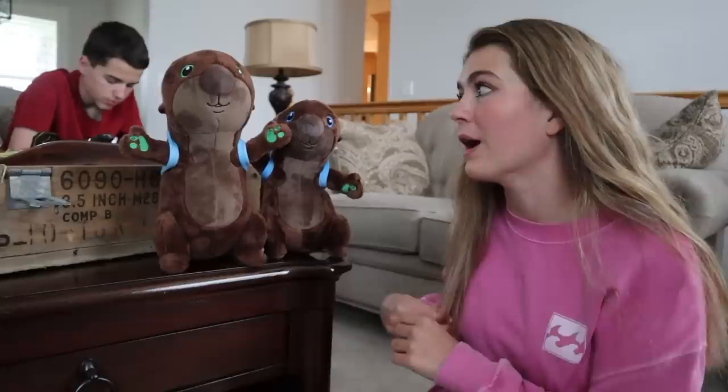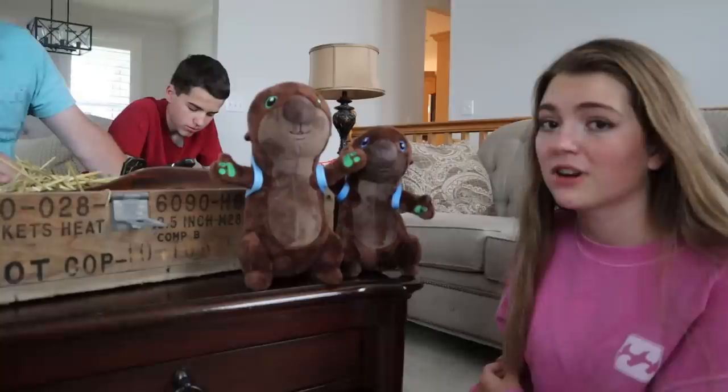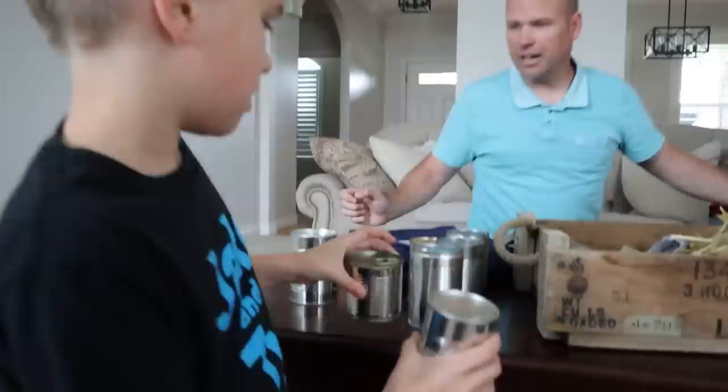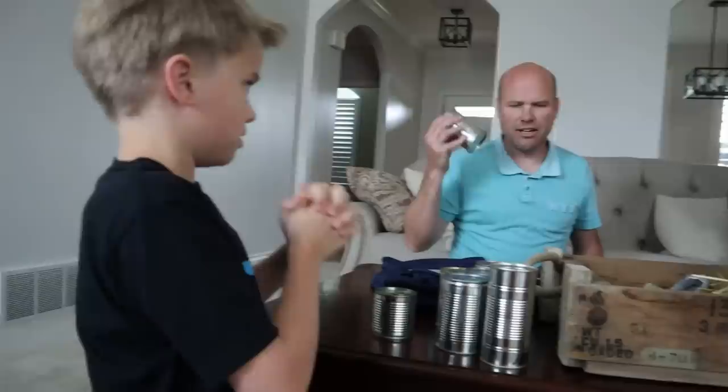Why is that in the box? And what are these numbers? Because these numbers seem odd to me. I don't know about you guys, but the numbers seem very fishy. Guys, there's two odd cans out of the rest, because look, these ones don't have this on it. No, it doesn't have a pop tab. Okay, well that's good. We only have two that have pop tabs.